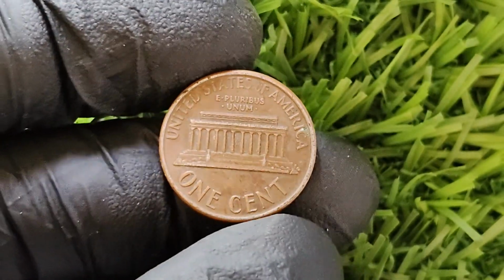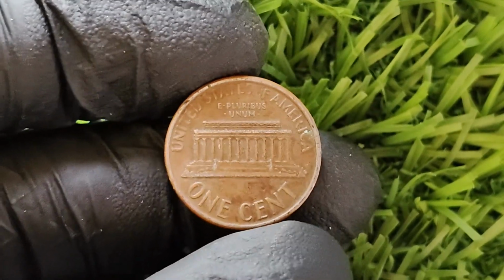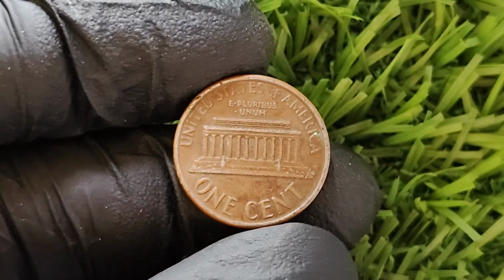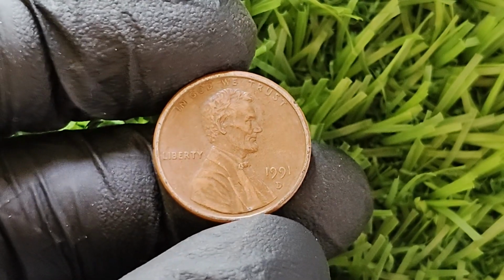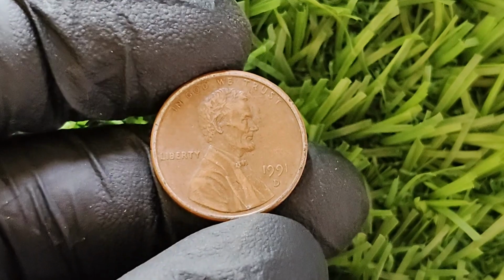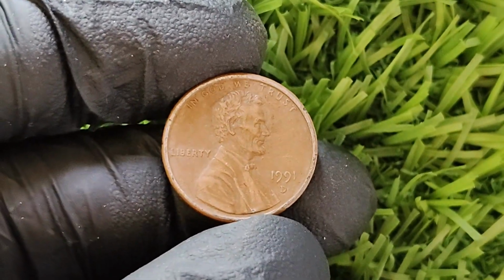Let's kick things off with the basics. The 1991 D Lincoln penny is exactly what it sounds like: a 1-cent coin that was minted in Denver. The D-Mint mark tells us that. Now in general, pennies from the 90s aren't particularly rare. Most of us have probably seen or spent hundreds, maybe thousands of them over the years. But here's the kicker, not all 1991 D pennies are created equal. Most are worth just a cent, maybe two if it's got a nice shine to it. But there's a rare version that has collectors foaming at the mouth and whipping out their checkbooks.